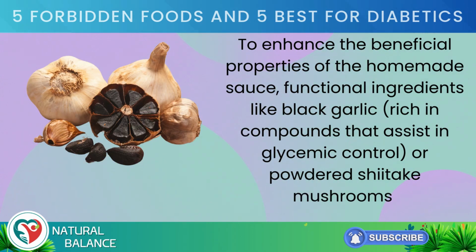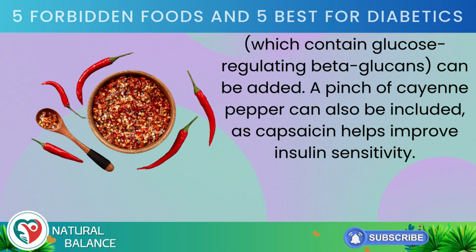To enhance the beneficial properties of the homemade sauce, functional ingredients like black garlic, rich in compounds that assist in glycemic control, or powdered shiitake mushrooms, which contain glucose-regulating beta-glucans, can be added. A pinch of cayenne pepper can also be included, as capsaicin helps improve insulin sensitivity.